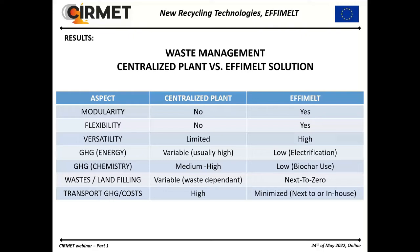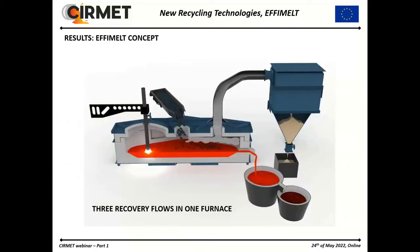Regarding the landfilling, it is variable in the centralized plants depending on the kind of waste and the treatment, next to zero in the case of EFFIMELT. And the transport cost and emissions related to the transport of the waste are usually high in the centralized plants, and minimized in EFFIMELT. In-house or next to in-house self-management is possible.